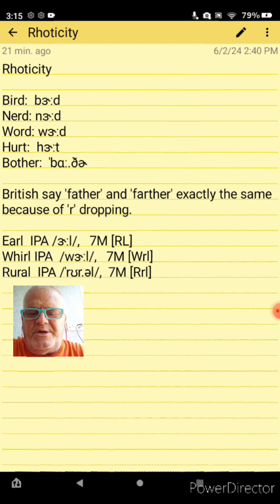Our ears and brains are very sensitive, and they pick up even on really short sounds. So it doesn't take much of that little hum during the W, or something else during the W, to detect that there's a difference. So whirl is not the same as rural.